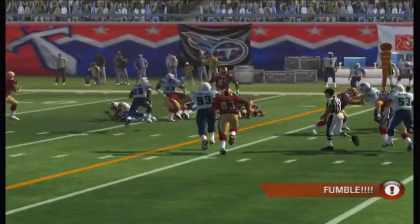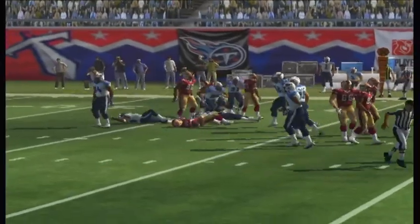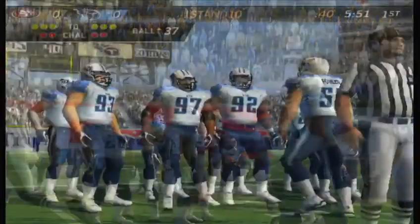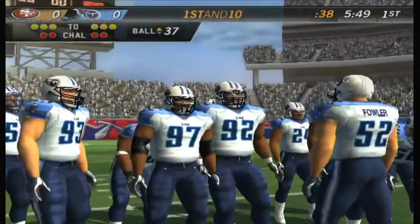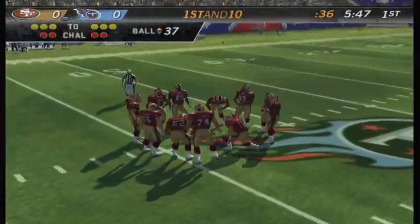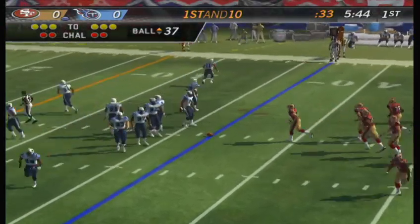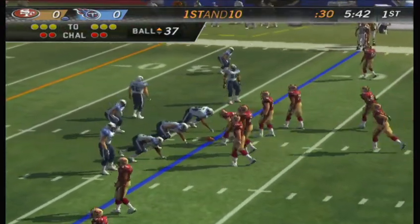It's on the ground. The 49ers scoop it up. They got that one back. Recovered by the offense. They'll take over at the 37-yard line. First and 10.